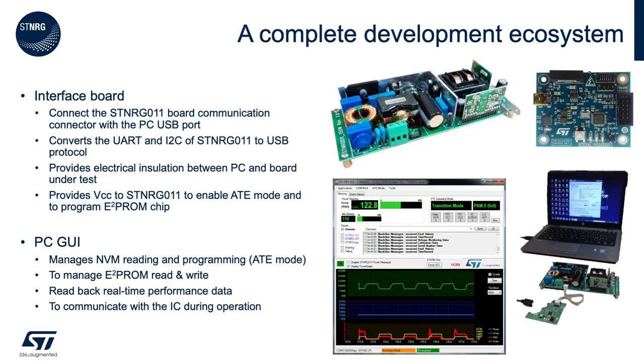The two major components of the ecosystem are the interface board and the PC graphical user interface. The interface board provides electrical insulation between the PC and the STNRG011 board, as well as the ability to utilize the USB port to communicate with the STNRG011 via the built-in UART. This board also provides the correct voltages and signals to program and read the E2PROM inside the device. The graphical user interface gives easy access to all the parameters of the device, and it also provides real-time status of the power supply.